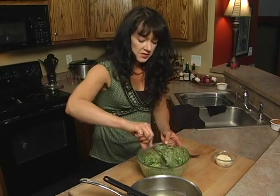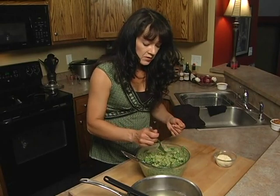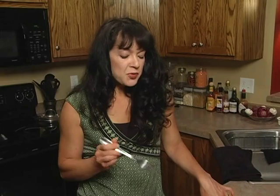But I'm just going to give this a taste. Wonderful spinach pasta. That is one of my favorites. It's so good. All that spinach in there, and it just doesn't feel like you're eating a lot of spinach, but you are.